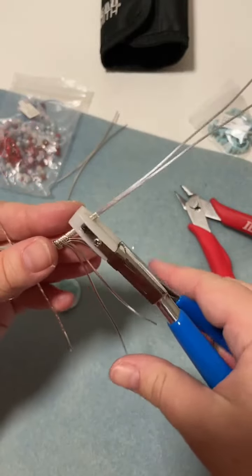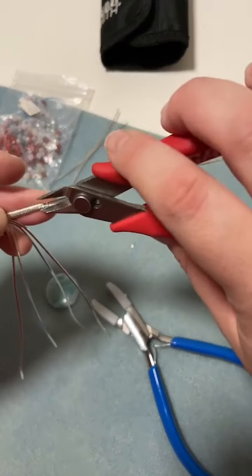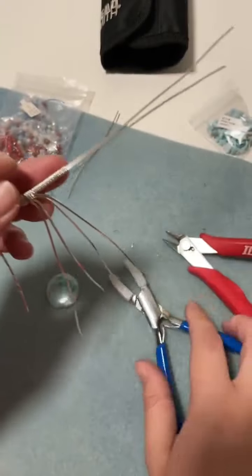Okay. So just making sure. Oh, that still pokes a little. I want to make sure I have no pokey edges. Okay. Perfect.